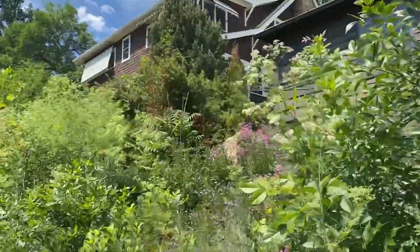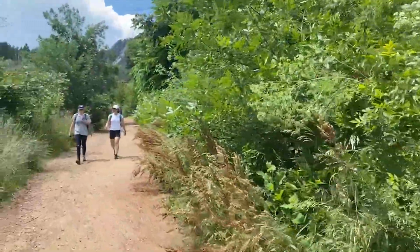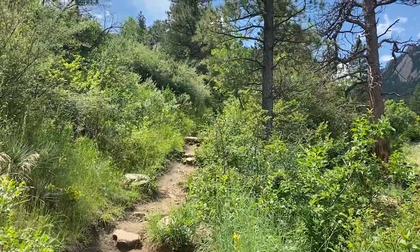Make sure to take the correct trailhead. The Flatirons hike is 2.5 to 3 miles out and back. It's open all year long and should take you about 2 hours with a 1,400-foot elevation change.